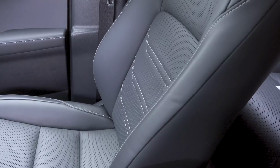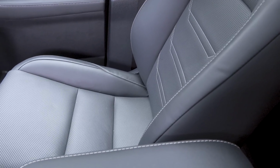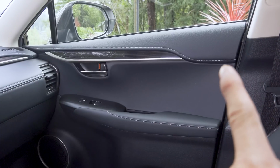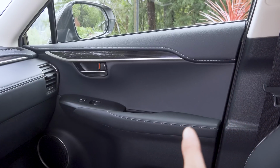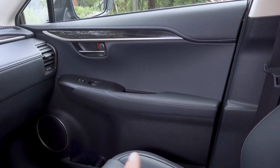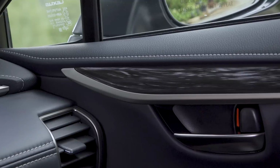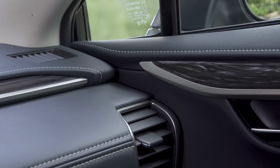These seats feature perforated center sections on the back and bottom because these seats are both heated and ventilated. Moving over to the front door panels, we find a stitched upper section right there, a stitched armrest, soft touch plastics right there between the two, and then hard plastics lower on the door as we see in many of the other entries. It's a little bit difficult to tell on camera, but this is real wood trim that we find on the doors and the dashboard.